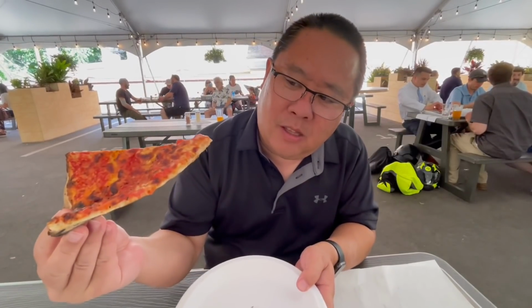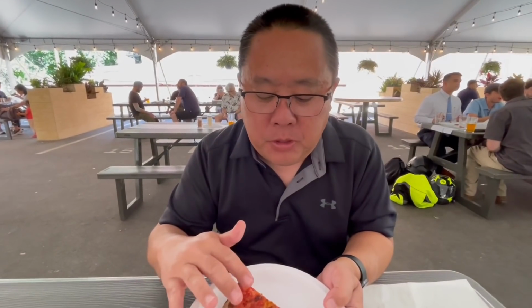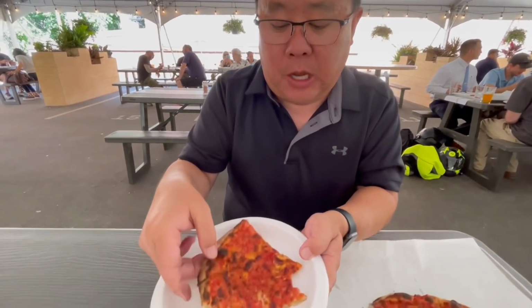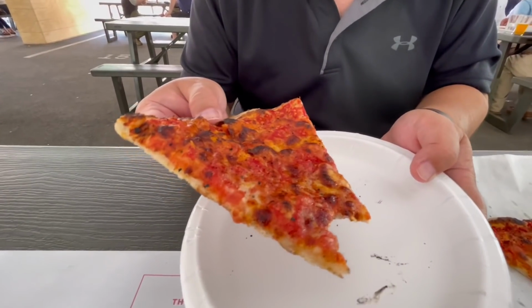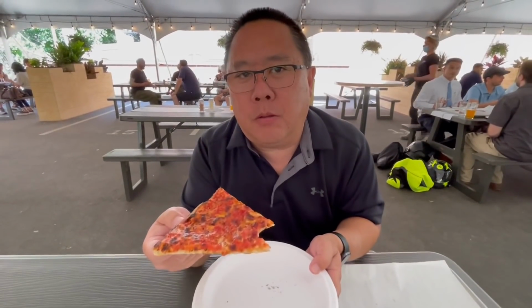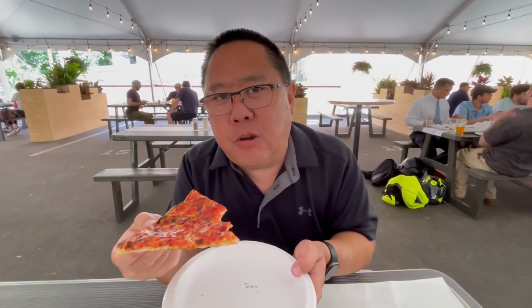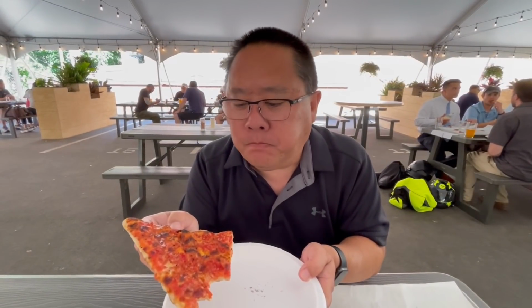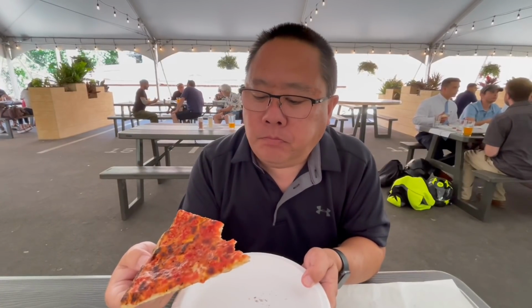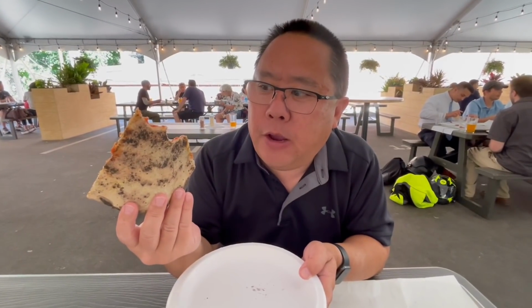Good sized crust, not super cracker thin, but it definitely is a thin crust. I like it. They put the tomato sauce kind of on top of the cheese. That's what it looks like, and the cheese layer is just right below it. Great tomato sauce flavor. It's nice and fresh. Not too sweet. Great bottom of the crust. I believe it's coal-fired oven.